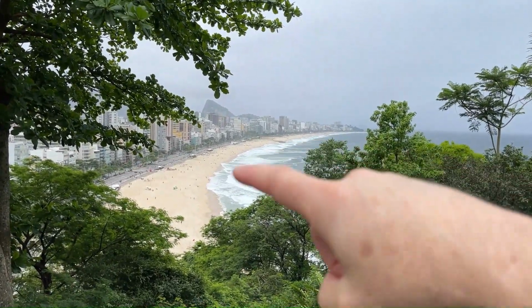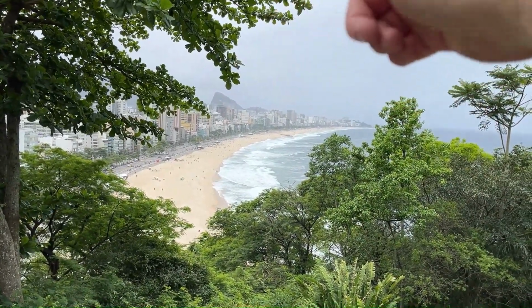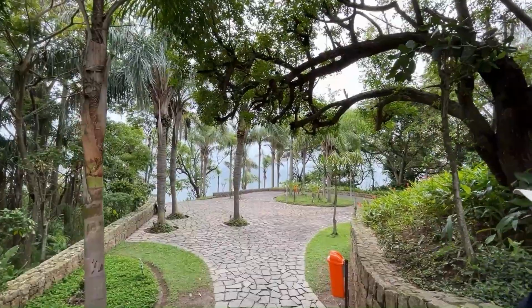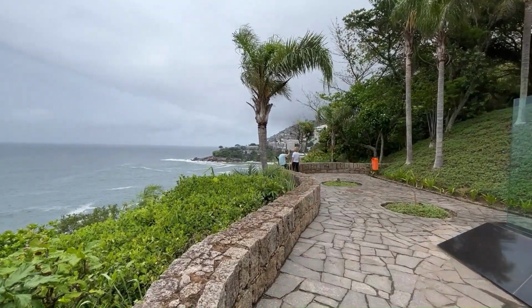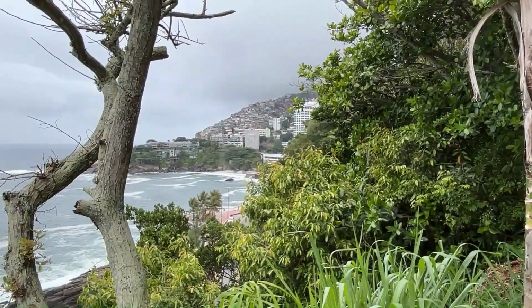This is called Ipanema Beach. And on the other side is Copacabana Beach. And this little park here you can walk around. So that's cool. Nice views of the ocean. This is gorgeous. Nice breeze, about 70 degrees. Over here you can see some favelas going up there.